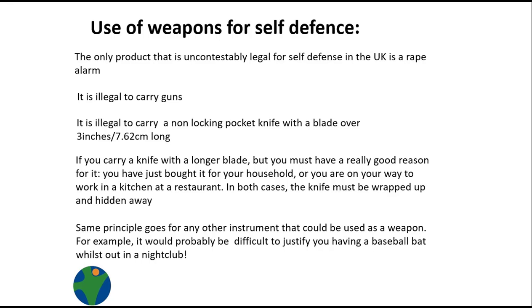For example, it would be very, very difficult to justify the fact that you're going around with a very long stick or a baseball bat when you're in a nightclub. With regards to smoking, things are much simpler and more straightforward.